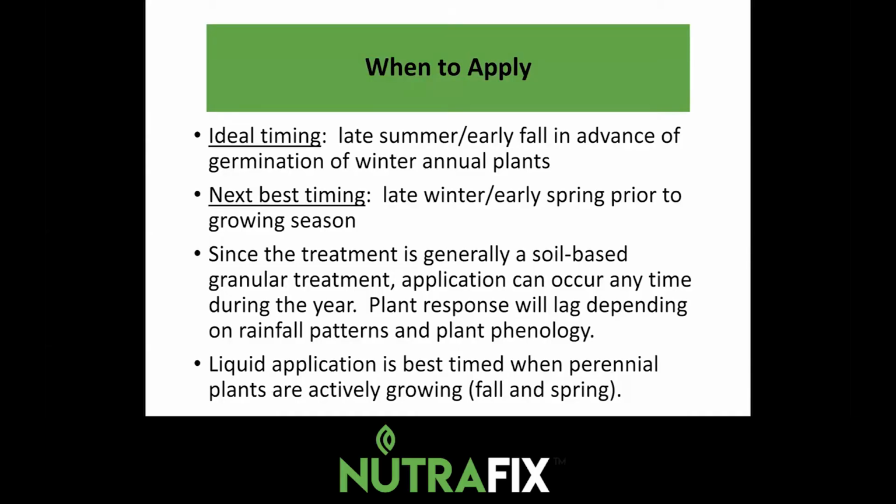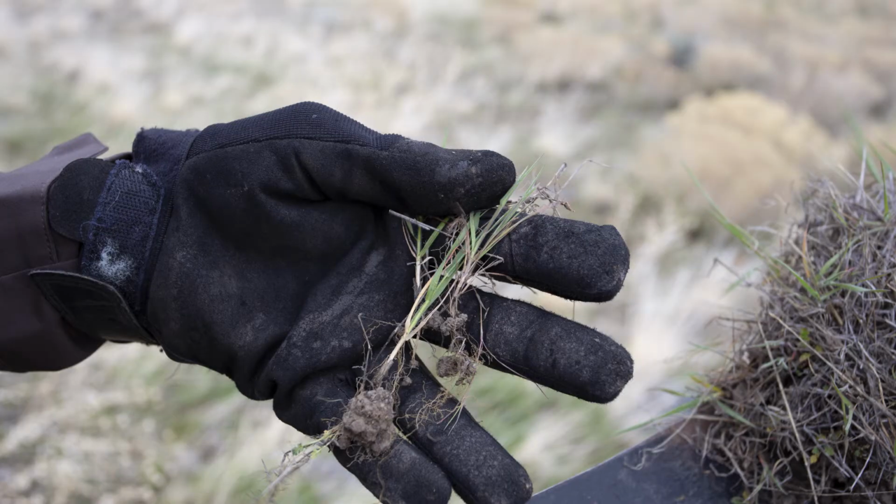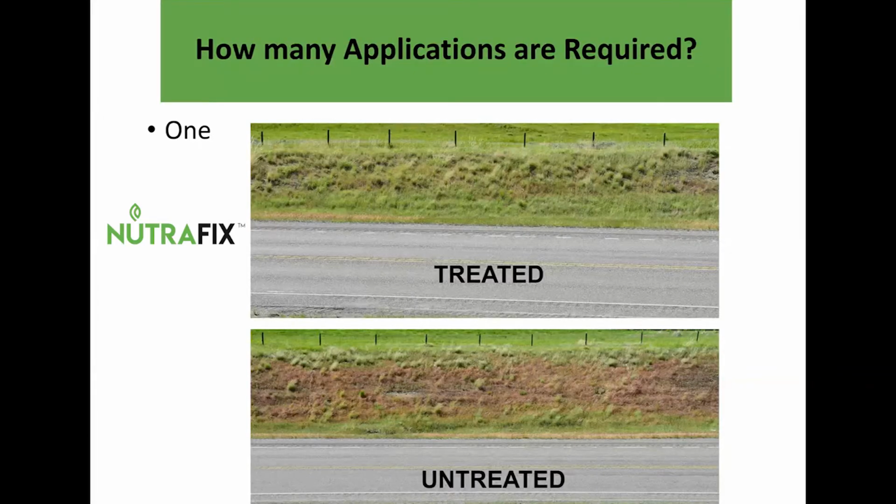So when do you apply this? Well, ideally late summer, early fall in advance of germination, because annual grasses germinate in the fall typically in response to fall precip. On average, we're applying 350 pounds per acre. How many applications are required? One. My goal with this has been to have this be a one and done kind of a treatment.